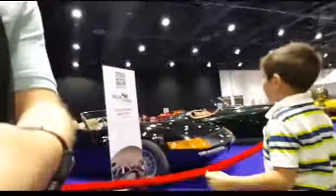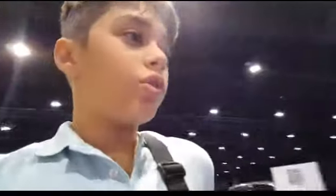We found three C63s. Oh, my goodness. What is this? A replica, yeah. But it's a Daytona. It's not a replica replica, it's more like a remake. Everything is GM on it. Yeah, I know, it's General Motors, but you can kind of tell it's a replica.